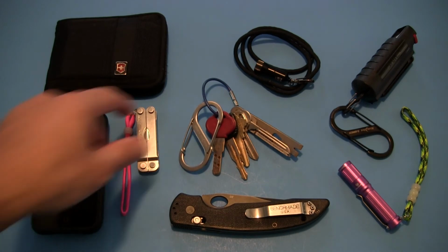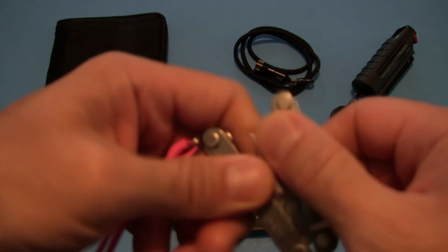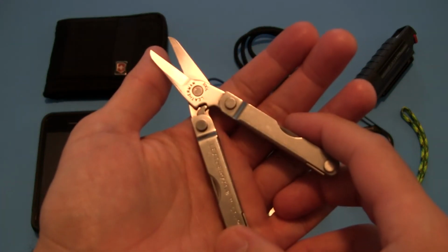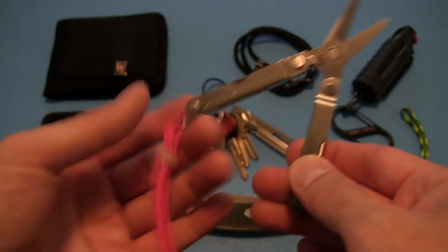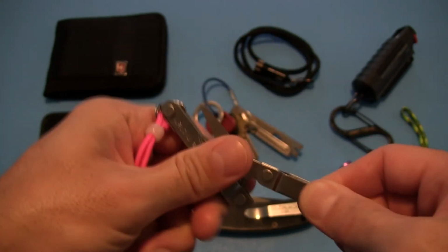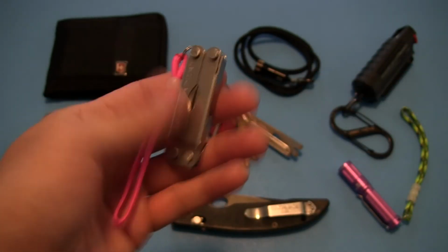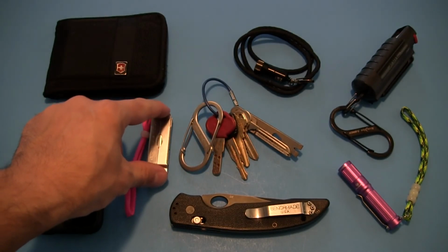One thing I do want to mention, I think I even said it in my last EDC video, but my Leatherman Micra, which I love, I plan on replacing with a Leatherman that's got pliers. So I want to get a Squirt P4 or a PS4, and I'm just waiting for the right price and the right deal, and then I'm going to get on that. So this won't be around for much longer. The scissors on here are wonderful, but I just don't need them. I've got so many blades.